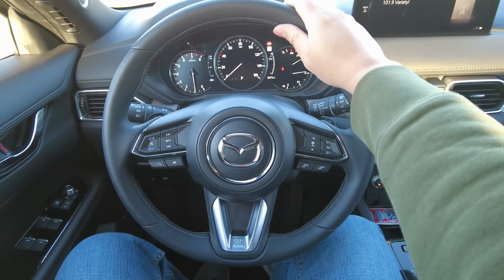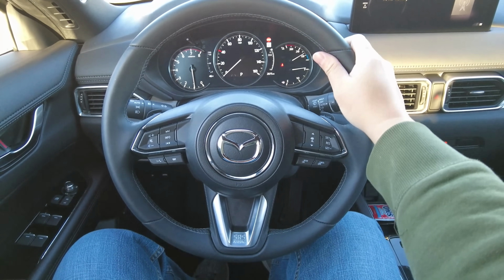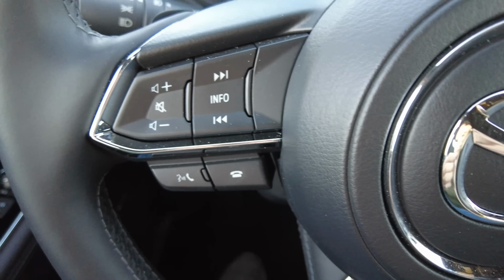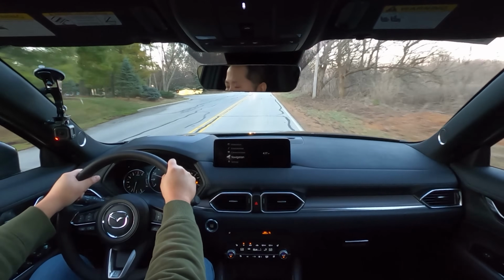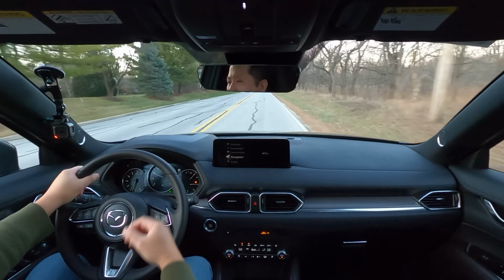The steering wheel looks nice, very modern look. Of course, leather wrapped, right? Has a good thickness. Now, the button design, a little confusing, but overall pretty easy to figure out. But the steering feel itself is fantastic. There's a good weight to it, and also very precise.